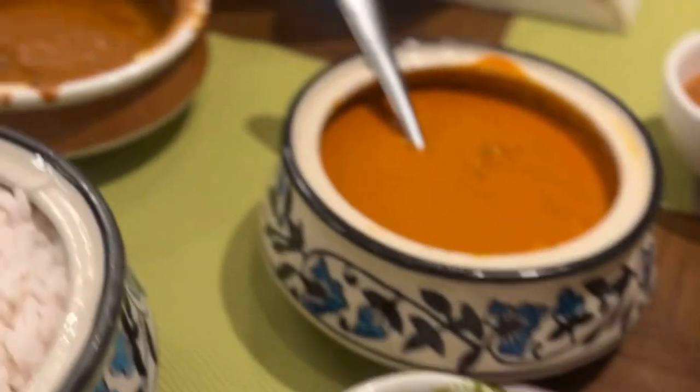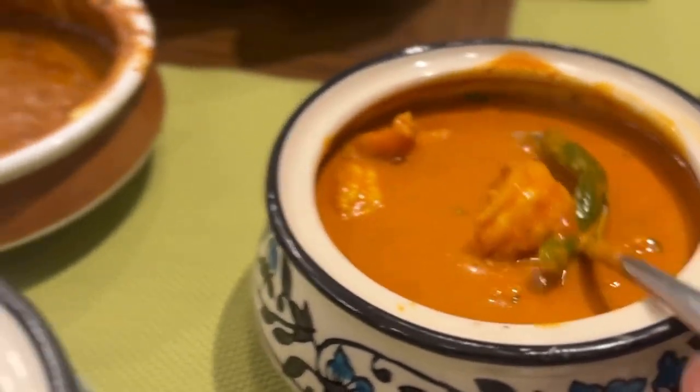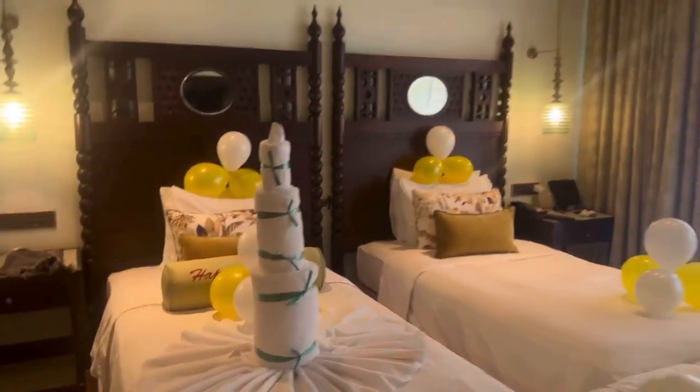This is Goan curry, no? Goan prawn curry. Looks nice. This is awesome, man. How cute.